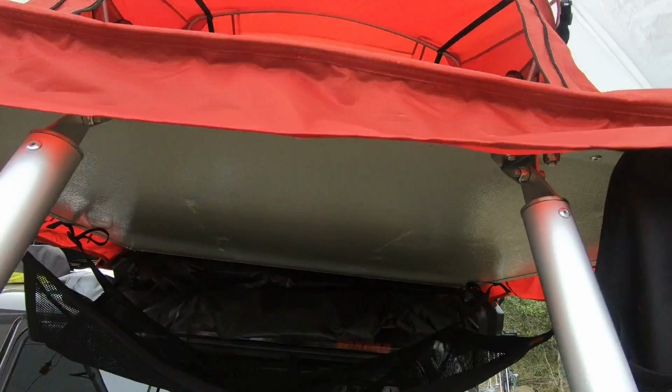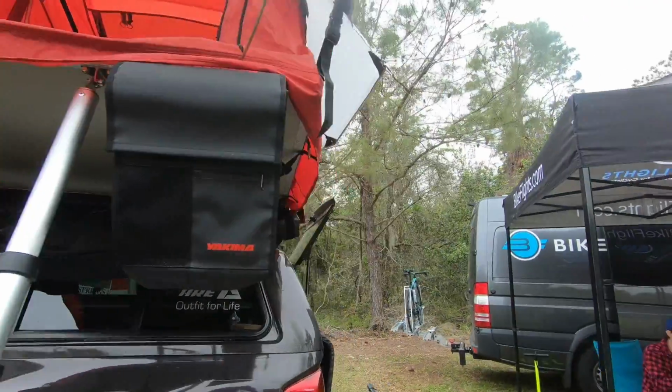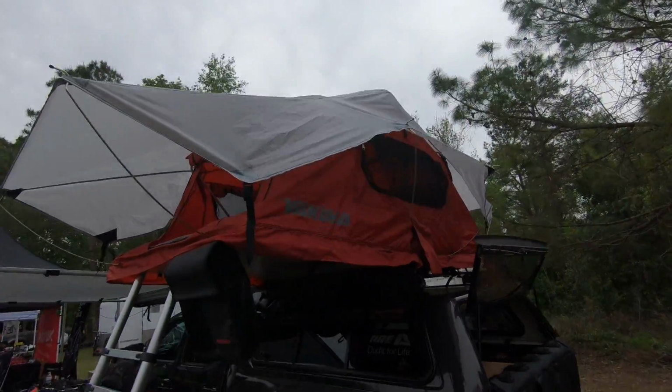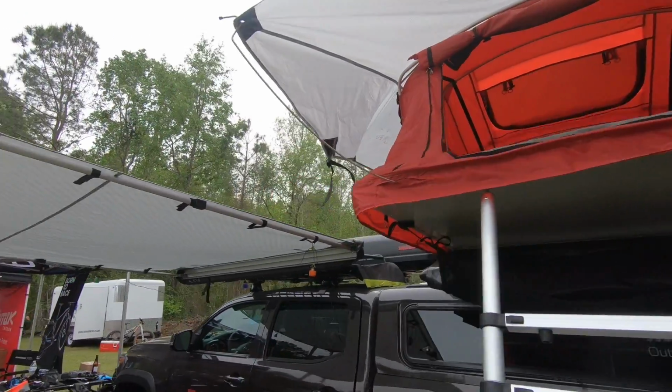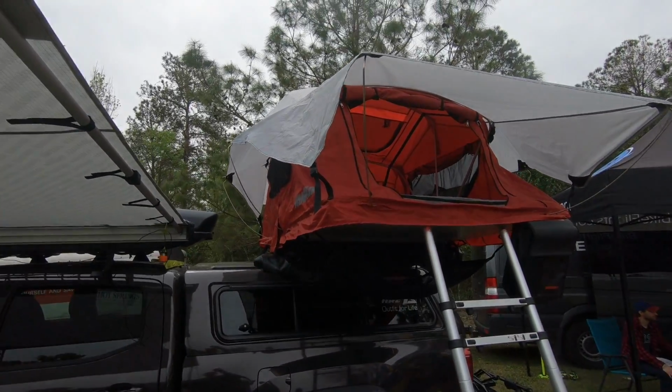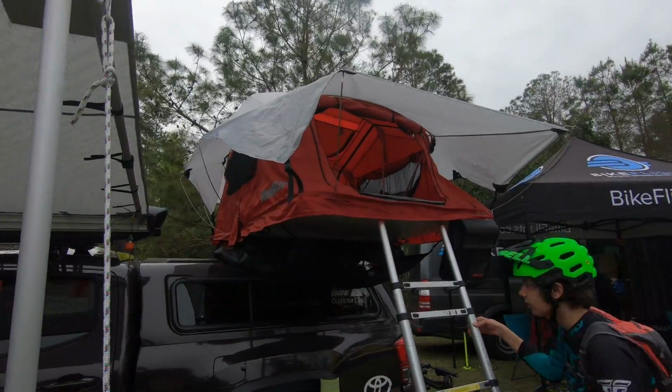Now the nice thing about this too is that there's a lot of adjustability on the block. That's awesome. I love that. Handlebar and they're kind of hitting. Wouldn't fit on top of my two-door Accord, but if I had a truck, I'd get one of those.